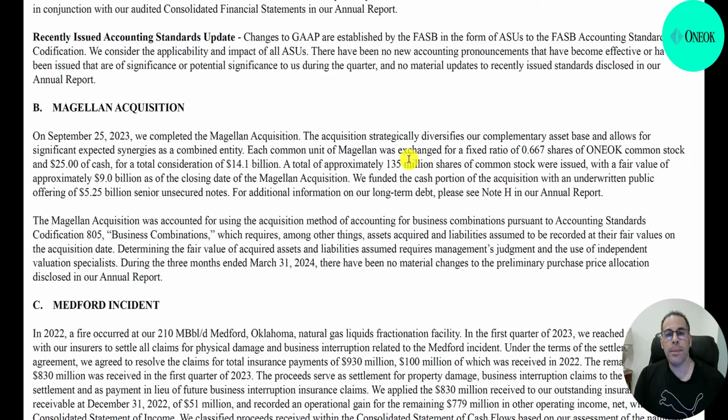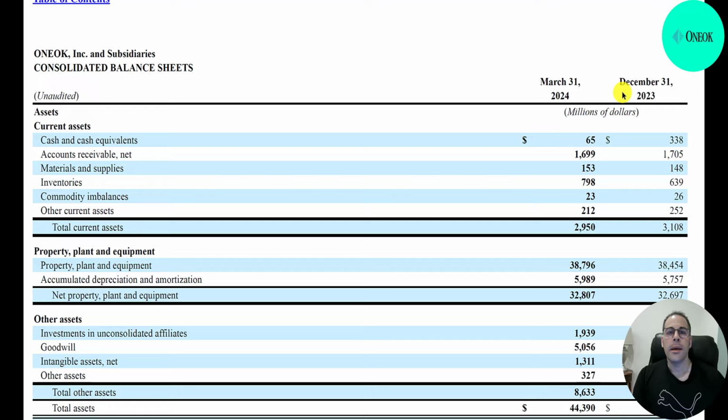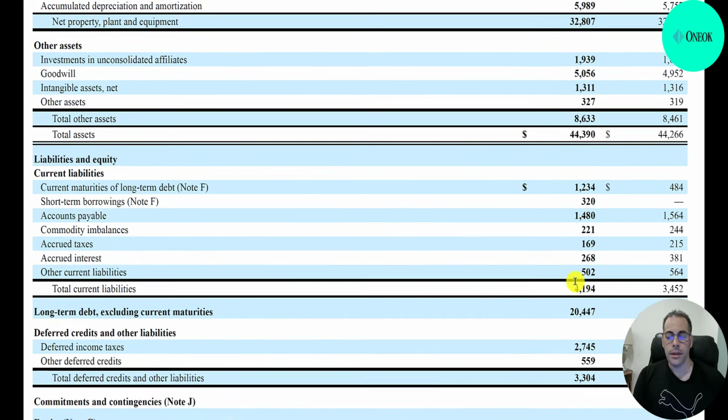This is not an MLP. If it was an MLP, it would say units, but they say shares. So this is just a regular stock. Let's take a look at their balance sheet. Current assets $3 billion. Current liabilities $4.2 billion. This seems to be a trend with midstream companies having a current ratio below 1. I guess it's okay when you bring in so much cash.